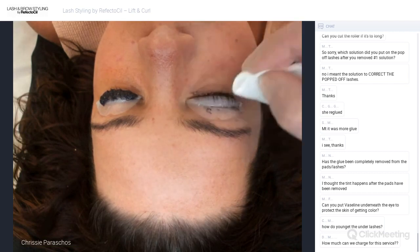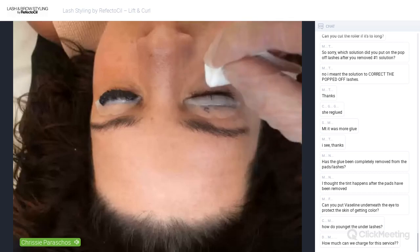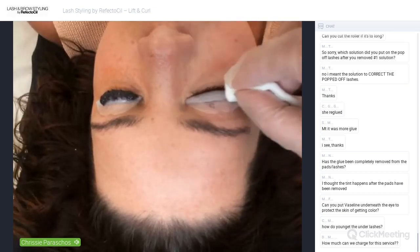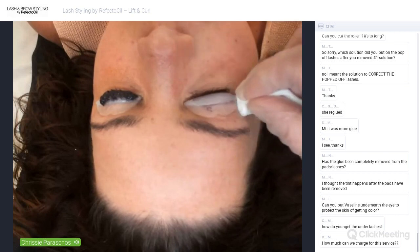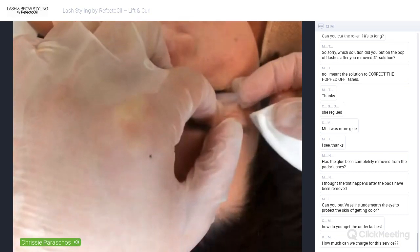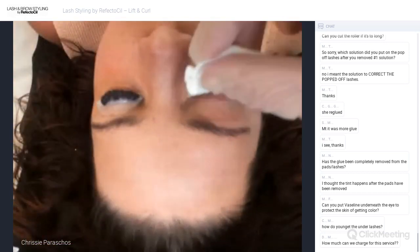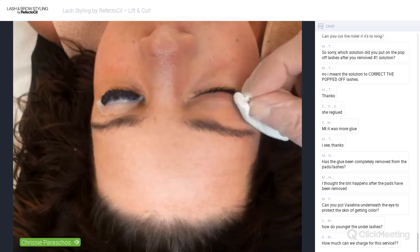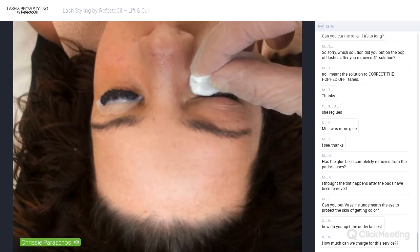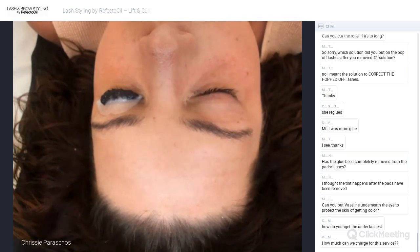And I slightly just, no pressure at all, and they just pop off. Okay, so now you understand how the glue is very water soluble. And then all I do is hold the pad. It comes off easily. See? But I like to go with the wet. Okay, so let's do the other side.